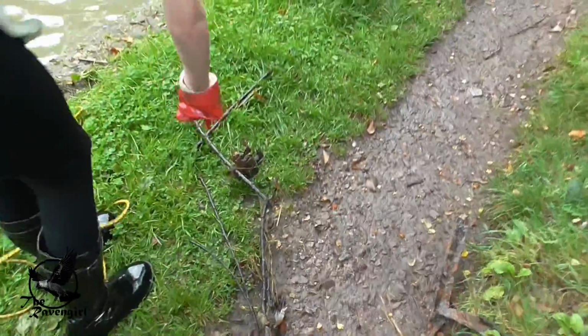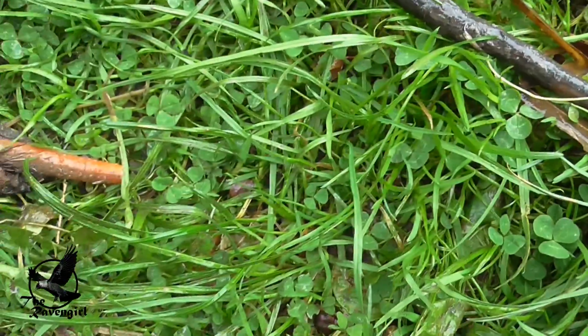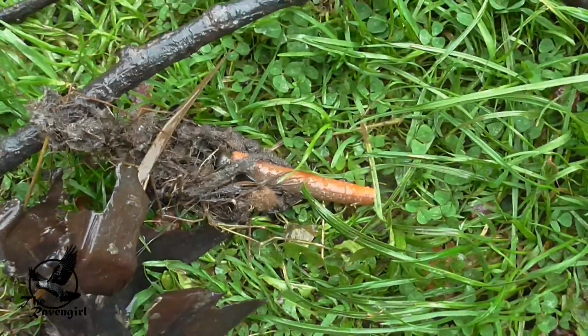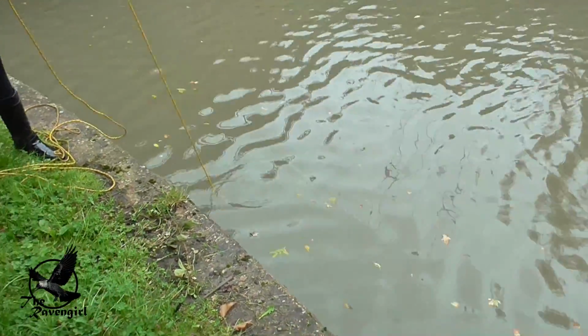And a dead fish. Dead fish? I'm not sure what that is. What is that? Looks like a carrot. It could be a lure. I'm not quite sure what that is, guys. Looks like a strange fishing lure. It's there and it's big. You're joking? Nope. Oh, good God.